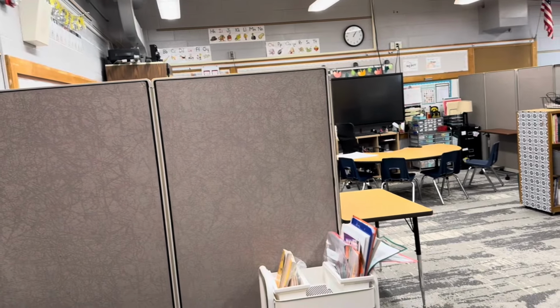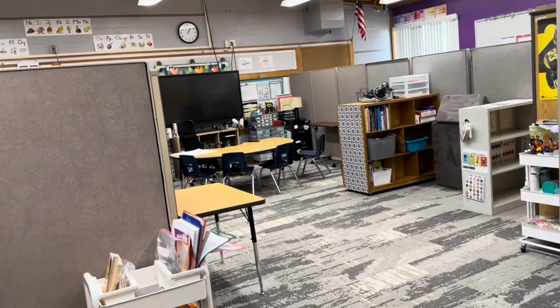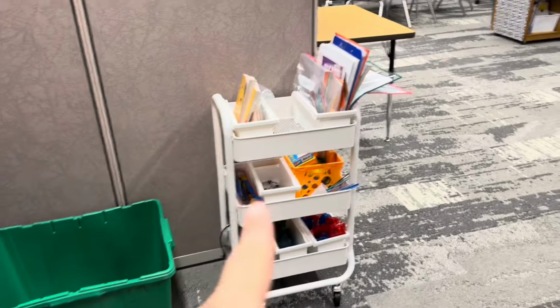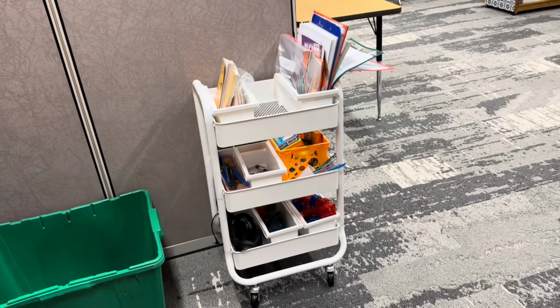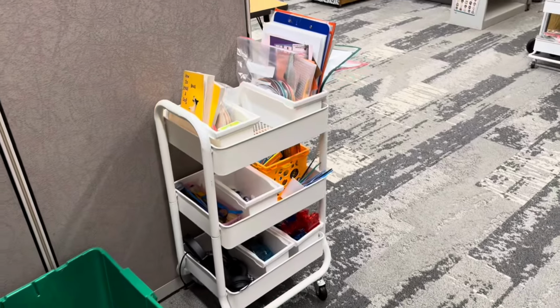If I pan this way, you can see I've got a lot of panels. They are key to our classroom setup and dividing the space up so that we have spaces where students are not all crammed together. This is a student work cubby, but the student who used this workstation is moving on to 6th grade this year. So I can clear all that out and use it for another student or something else this year.